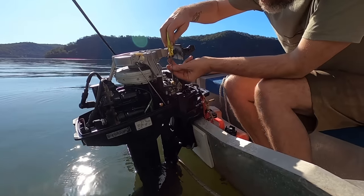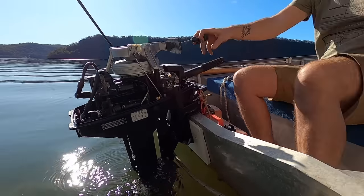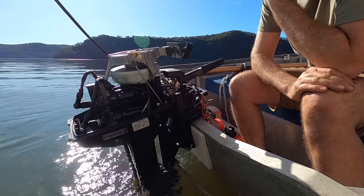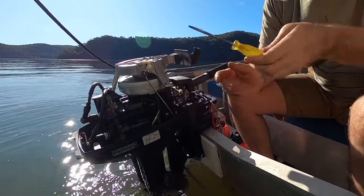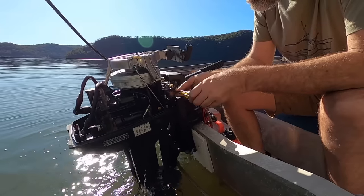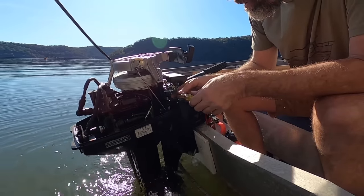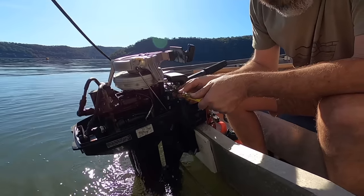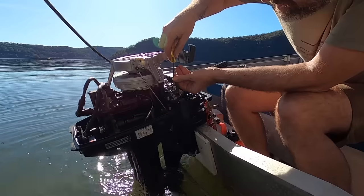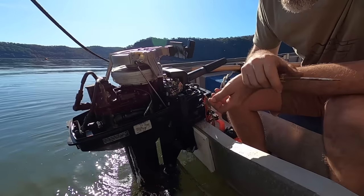Anyway, what I want to do is get it to the point where it's idling so we can see what effect the mixture screw has, even if the idle is too high. Idle got higher there, so we know we're getting into a better mixture. It's not getting higher on the next turn, so I'm going to go back to where it was. Now backing the idle speed back to where it was.